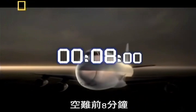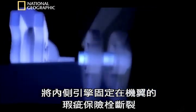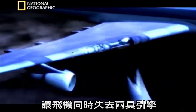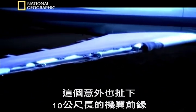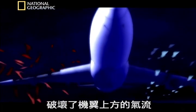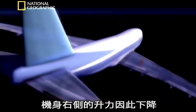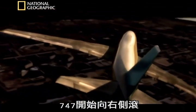8 minutes to disaster. Defective fuse pins holding the inner engine to the wing snap, causing the plane to lose not one, but 2 engines. This catastrophe also damages a 10-meter stretch of the wing's leading edge, causing a major disruption of airflow over it. This reduces lift on the right-hand side and makes the 747 roll to the right.